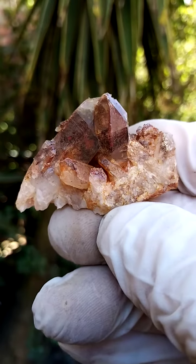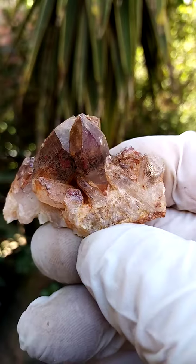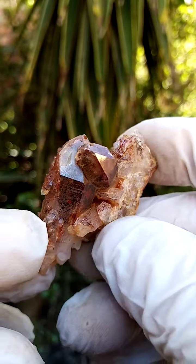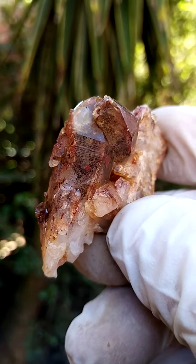From the general Orange River region, Northern Cape of South Africa, hematoid ferruginous hematite included quartz. Quite different to some of the others I've offered. And what happens here, these actually have fine little artworks inside them.